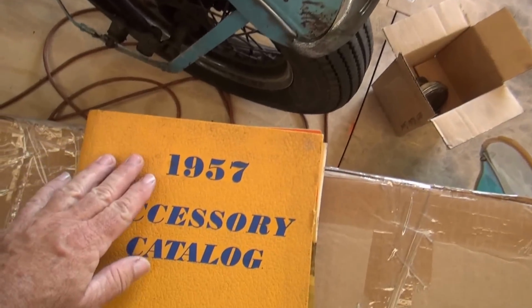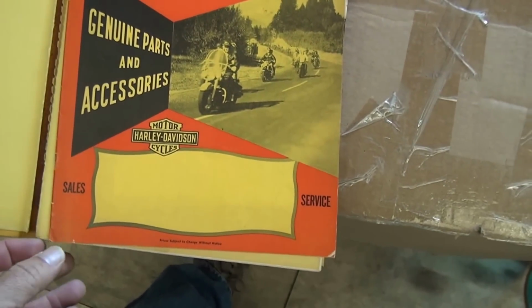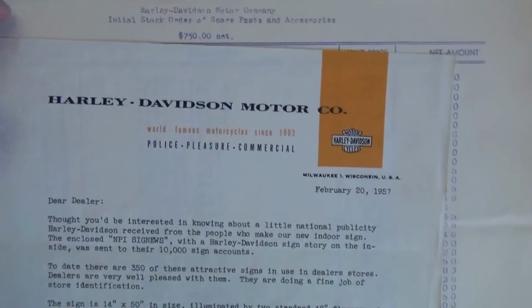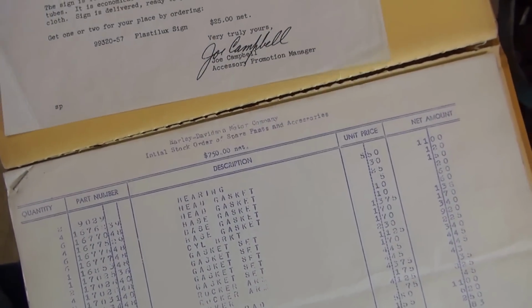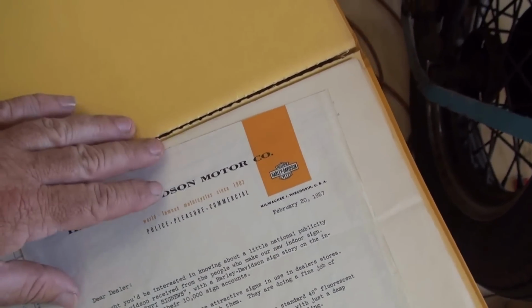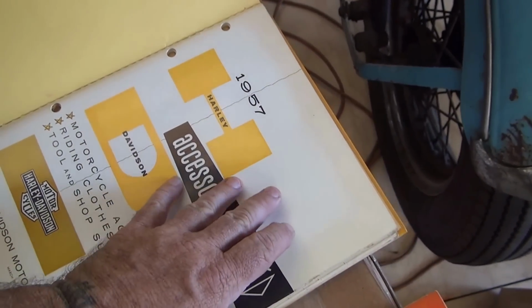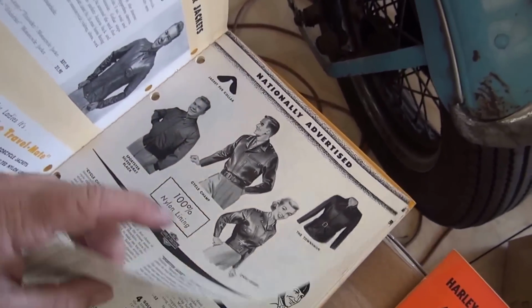So what we have here, this is a 1957 accessory catalog. And what we have here, stuck inside of it, is a 1955 accessory catalog. Now the 57 is new old stock. I don't think it's ever been out, because what we have here is a letter from Harley Davidson about the police pleasure commercial equipment, and Harley Davidson's initial stock order spare parts and accessories. In other words, this catalog is a dealer leather-bound catalog that went to a dealer when he ordered his dealership. This is his initial order. So it's very fragile, but it's brand new. It's never seen use, or it would not have that. So the guy got his dealership and stuck this particular catalog away and never used it.